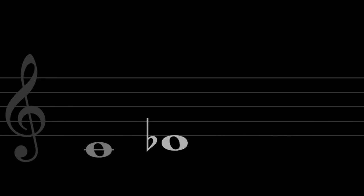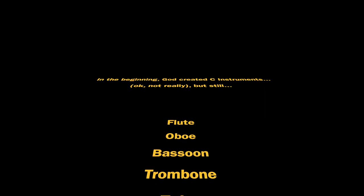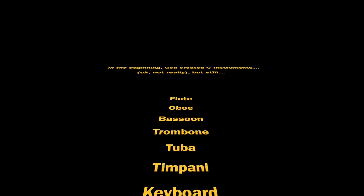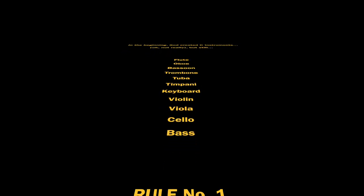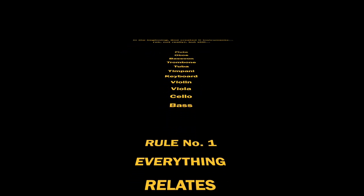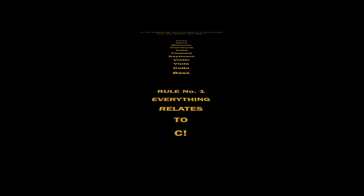Let's take a look. First of all, there are a lot of C instruments, or non-transposing instruments, or instruments that transpose at the octave, so at least the note you see on the page is the note that sounds. Flute, oboe, bassoon, trombone, tuba, timpani, keyboards, and strings. These are all C instruments. Rule number one: everything relates to C.